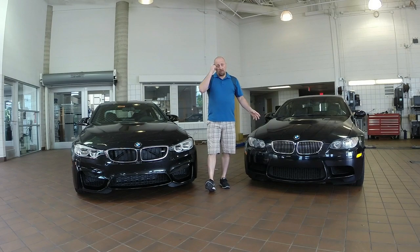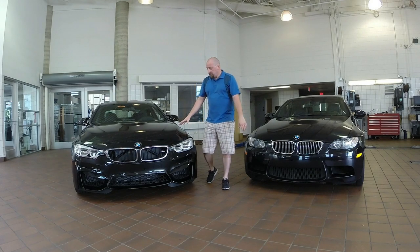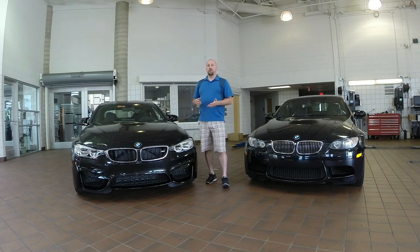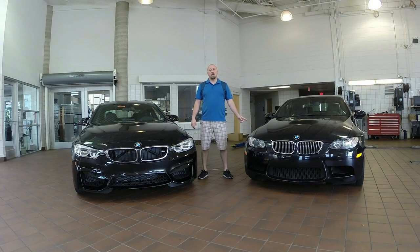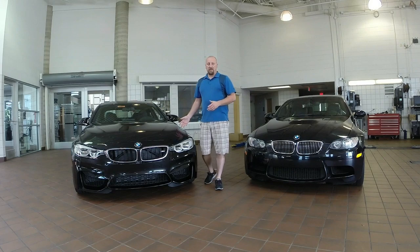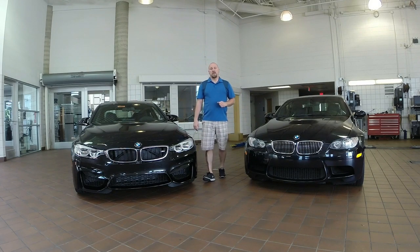The 2011 M3 Coupe convertible has a wheelbase of around 108 inches, I think 108.7 to be exact. The M4 is currently at 110.7, so we grew about 2 inches. Length of the car, same thing as well. You're now looking at almost 184 inches, where we're at 181. You're looking at a width of 73.6 on the new M4 versus 71 on the outgoing E93.